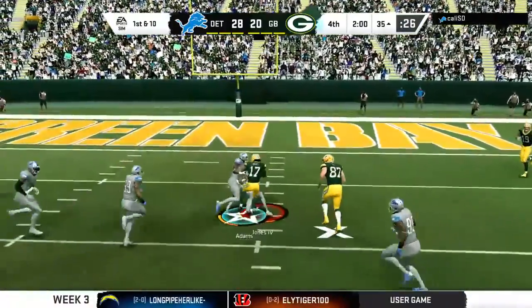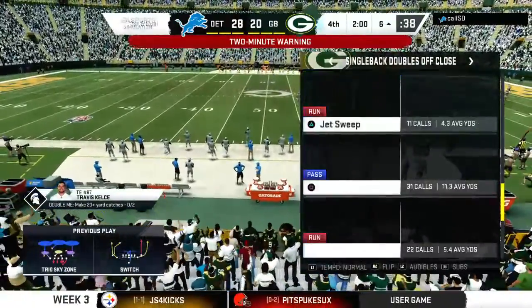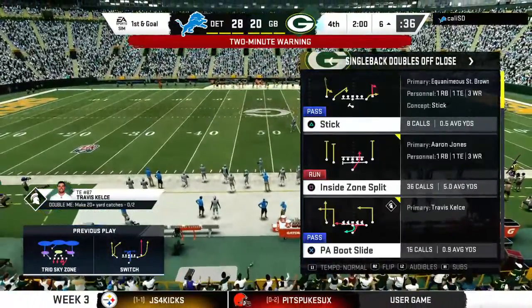Now a nice throw here right side. He hauls it in. And down he goes, taking it inside the 10, just shy of the 5 at the 6.